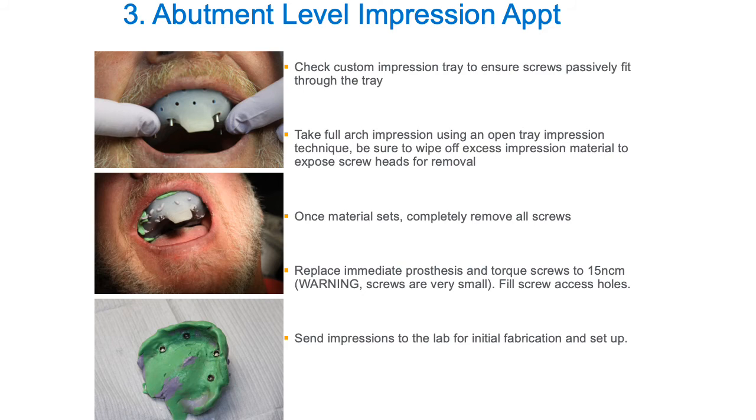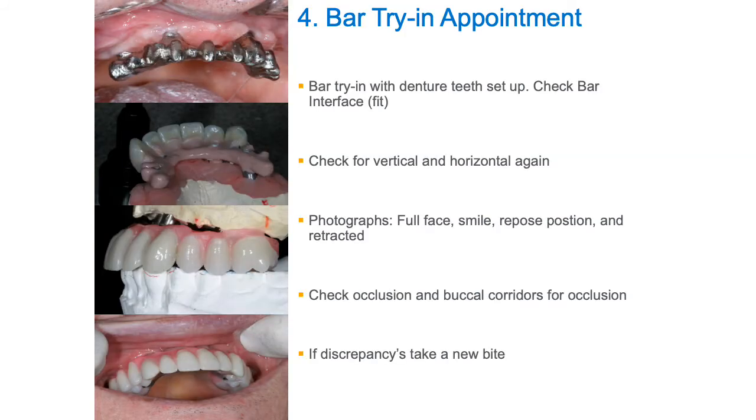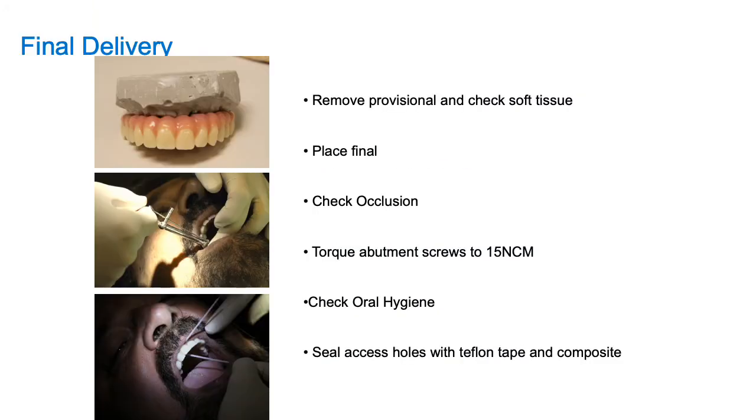You have to use an open tray for these all-on-4s, because sometimes the angles aren't perfect. Now that's changed, but I don't know if I'll have a whole lot of time to get into that. So you do an open tray, so on and so forth. The next, we got some type of try-in, wax teeth try-in, a bar try-in, so I'll let Tremaine go over that. And then another try-in, a change appointment, and then our final delivery.